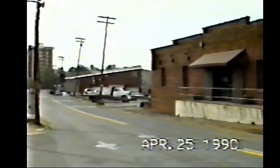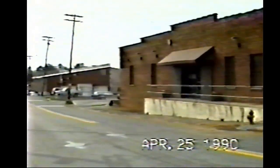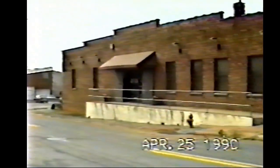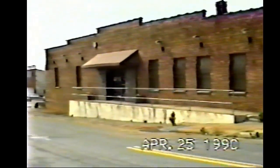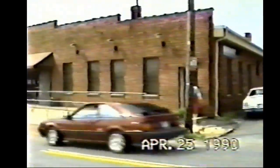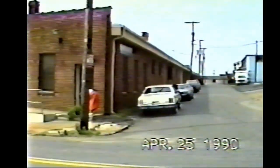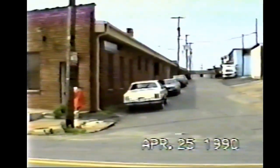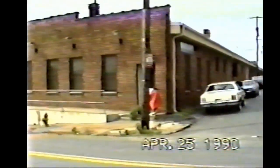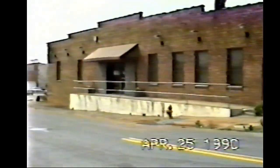Building back in the 1920s was the home of Wiggins Brothers Lumber and Building Material Company. My dad, T.J. Wiggins, and his brother, J.L. Wiggins, operated this business for many years, but in 1930, when the Big Depression came, the business went bankrupt, and they lost the building. Later on, my dad bought the building back, but this is the home of the Wiggins Brothers.